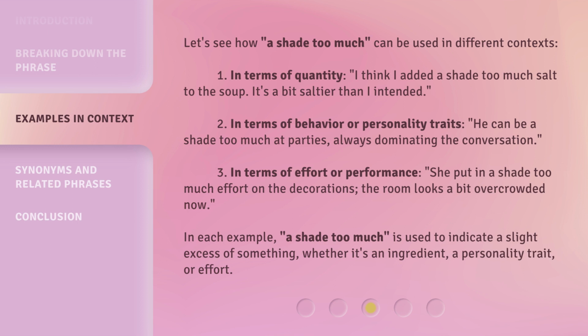2. In terms of behavior or personality traits, he can be a shade too much at parties, always dominating the conversation. 3. In terms of effort or performance, she put in a shade too much effort on the decorations. The room looks a bit overcrowded now. In each example, a shade too much is used to indicate a slight excess of something, whether it's an ingredient, a personality trait, or effort.